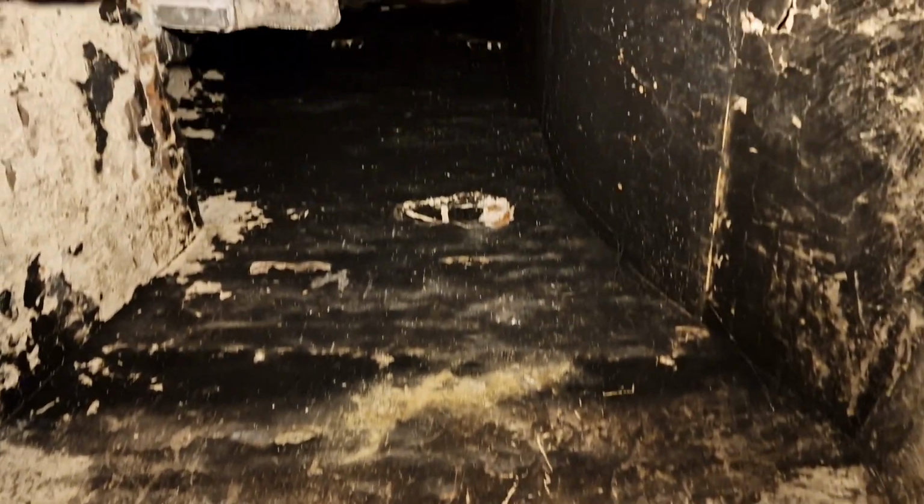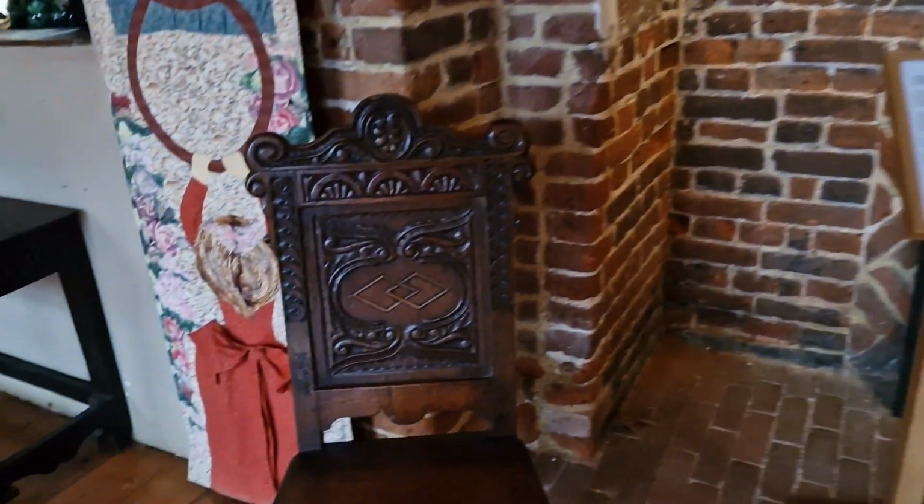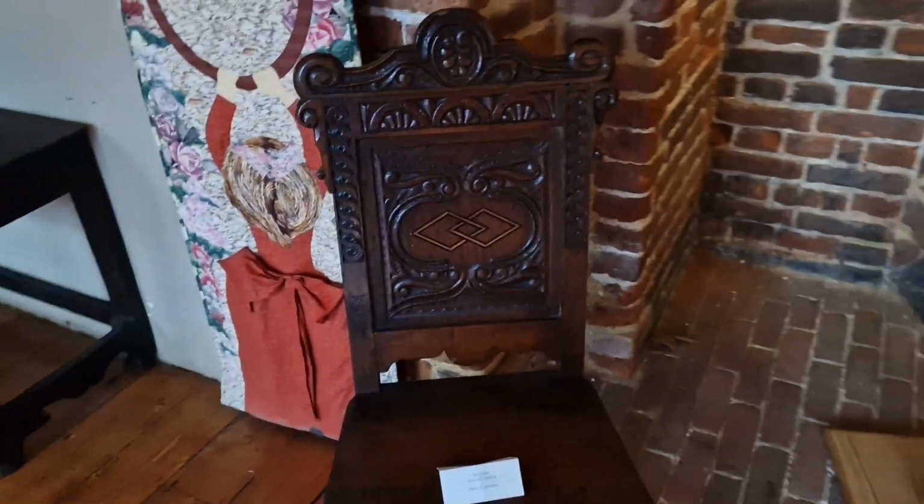The Yule log. You can see right up the chimney there. Oak chair, early 18th century, please do not touch.